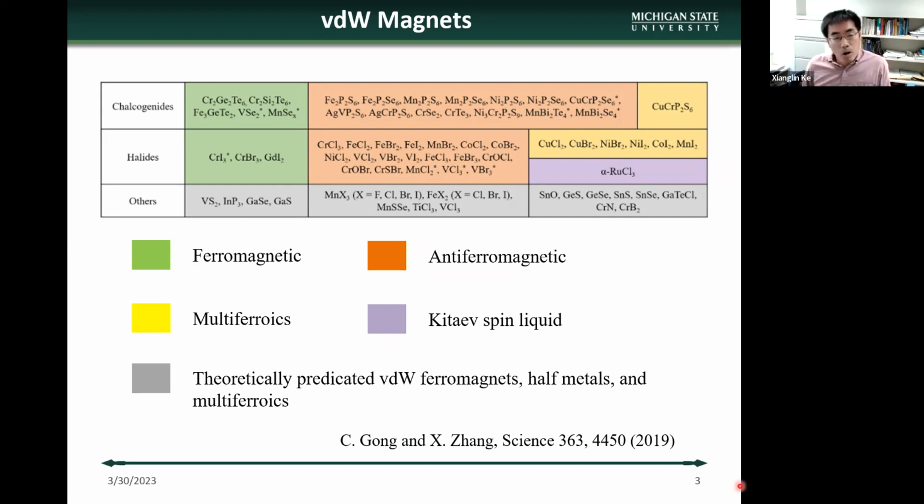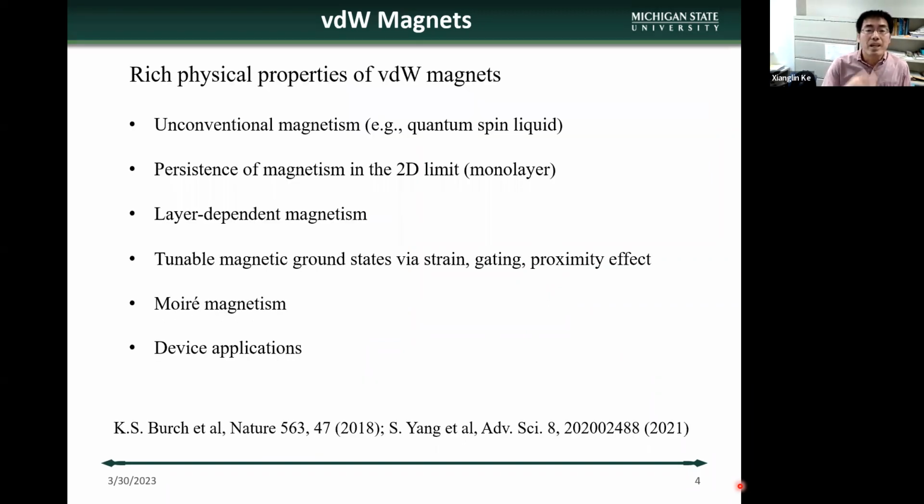From the electronic viewpoint, the material could be metallic, semiconducting, or even insulating. So in addition to the various magnetic ground states and potential unconventional magnetism in van der Waals magnets, the materials could also show very interesting or exotic properties. For instance, ferromagnetism could even persist down to the real 2D limit, just a monolayer, right? Also, depending on the layer number, the exfoliated 2D van der Waals magnet could show different magnetic properties. It could be ferromagnetic or antiferromagnetic. One could also tune the magnetic ground state using non-thermal perturbations, such as strain, electric gating, as well as the proximity effect.